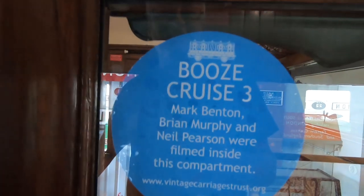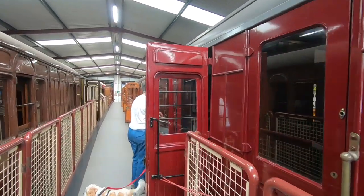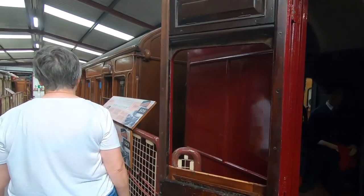Here's the toilet facilities. Oh, they don't look all that brilliant, do they? Enjoy your visit. See you again sometime. See you then.